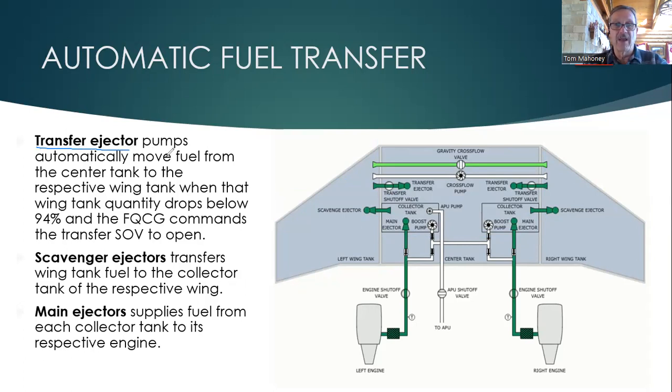So the transfer ejector is this guy right here, and it's labeled as such right there. You see transfer ejector, and you have that on each side of the main tank. And the transfer ejector is connected to a ducting that brings the fuel over into the wing tanks. Okay, and of course you have to have the valve here open. You see that valve right there.